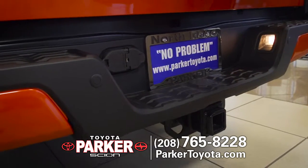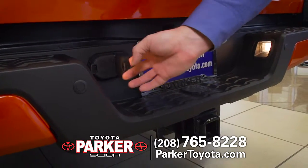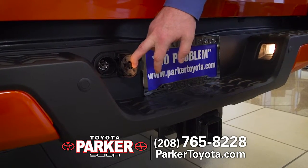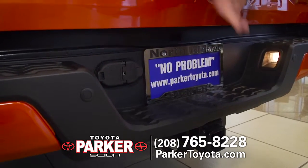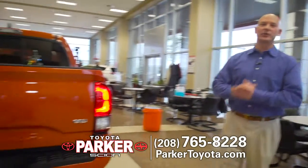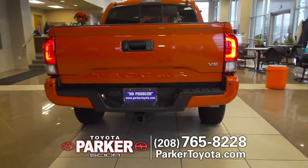In addition to the new 6,800 pound towing capacity, we've also integrated the flat 4 and the round 7 wiring harness to the vehicle. So if you are towing something that requires trailer brakes, you're all set up. Integrated tow hitch, you have a 6,800 pound towing capacity, upgraded from our older truck at 6,500 pounds.